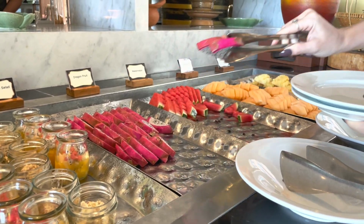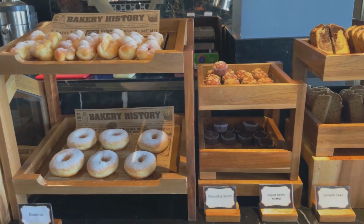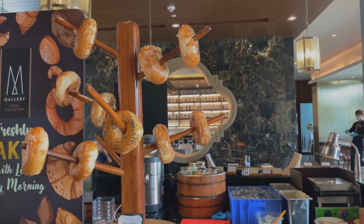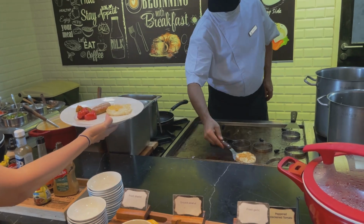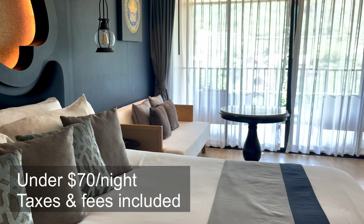Breakfast has everything you could want, from fresh fruit, yogurt, and cereals, to pastries, bagels, and even eggs made to order. You can even order hot lattes from the bar. And we got all of this for under $70 a night.